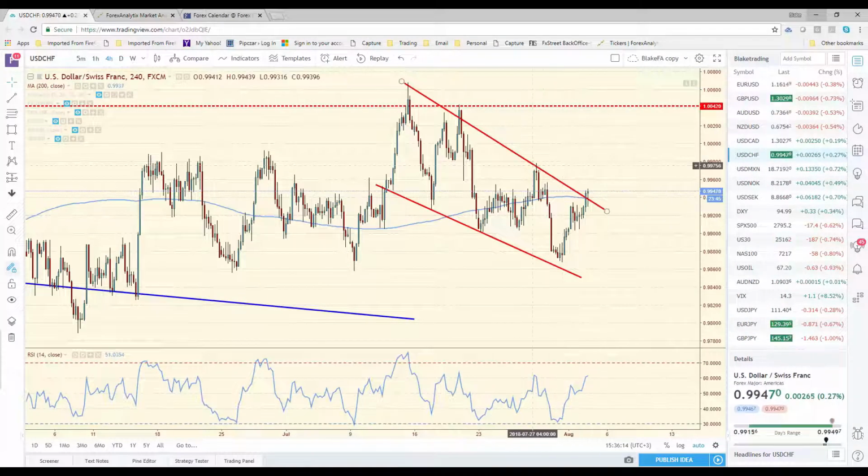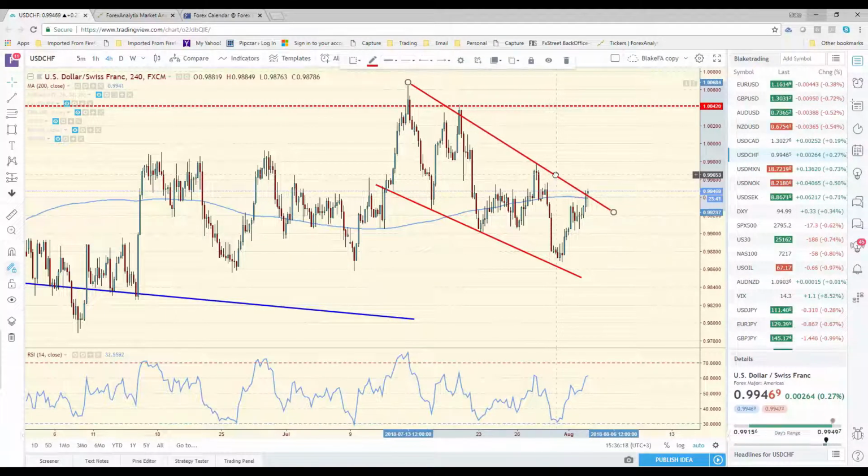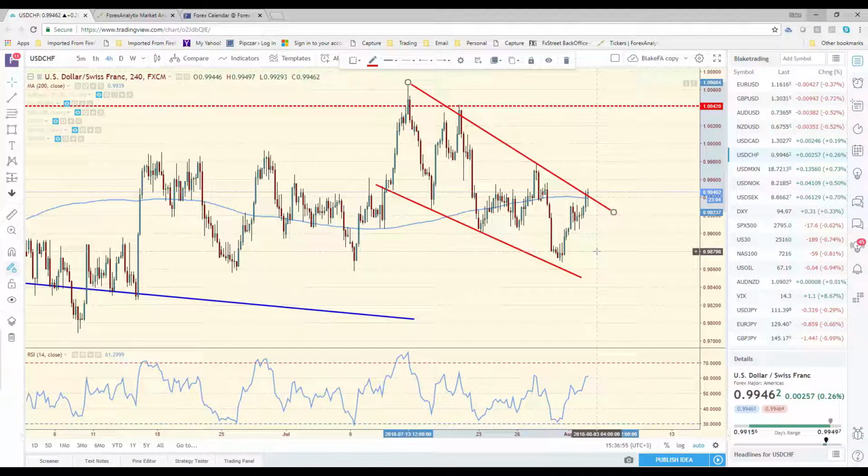The Swissy, I was looking at the Swissy yesterday, and we have this minor downtrend line. I'm not too hip on trading the Swissy right now. It should be going higher for so many reasons, but at the same time, if the market gets a little skittish, they might run to Swiss francs, because you don't have very many options when the proverbial poop hits the fan and people get a little bit scared about the markets. What do you buy? I mean, we talked about this yesterday. What do you buy? You can't buy gold. It's so weak right now.